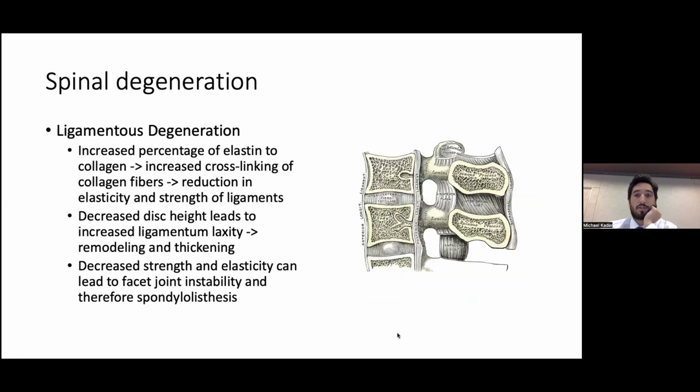Ligamentous degeneration also occurs with age. There's an increased percentage of elastin to collagen, which increases the cross-linking of the collagen fibers, basically reducing the elasticity and the strength of the ligaments. Decrease in disc height leads to increased ligamentum flavum laxity, right? As our vertebral bodies get closer to each other due to the decreased height in the vertebral disc, the ligamentum flavum starts to get thicker because it's not being stretched as much, and that's how you get a lot of neurogenic claudication. The decrease in strength and elasticity can also lead to facet joint instability and therefore spondylolisthesis.